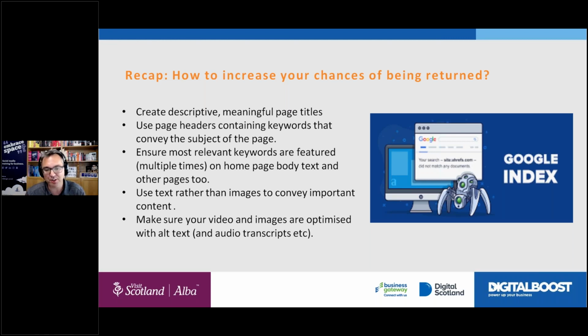Again, if you are just using images or video, be careful. Those things usually don't include text. Google likes text, so make sure all your important information is conveyed via text. That could be as simple as alt tags on your images or audio transcripts on your videos. So that's just a quick recap. Again, I could recap all of that just by saying get more of the important words and phrases onto your website.